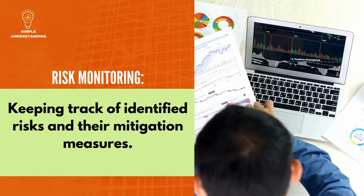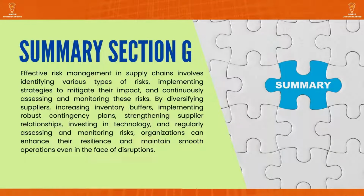intervention if necessary. Conclusion: effective risk management in supply chains involves identifying various types of risks, implementing strategies to mitigate their impact, and continuously assessing and monitoring these risks. By diversifying suppliers, increasing inventory buffers, implementing robust contingency plans, strengthening supplier relationships, investing in technology, and regularly assessing and monitoring risks, organizations can enhance their resilience and maintain smooth operations even in the face of disruptions.